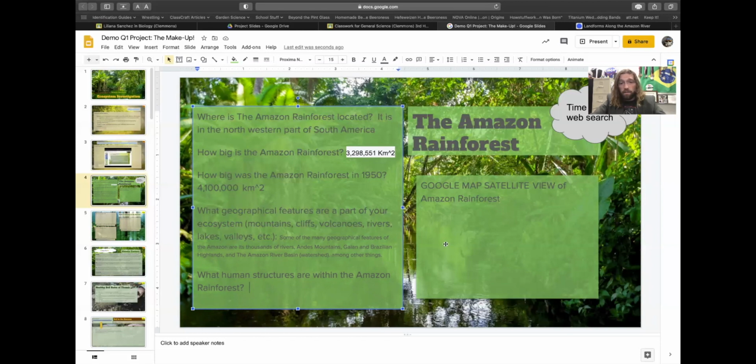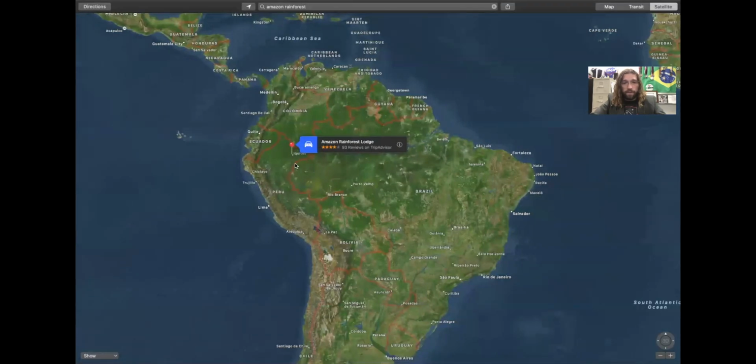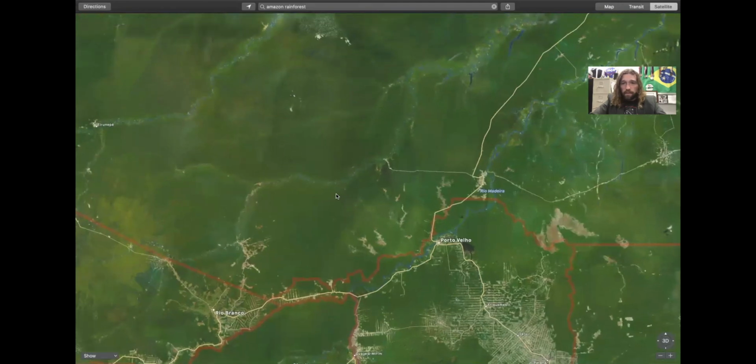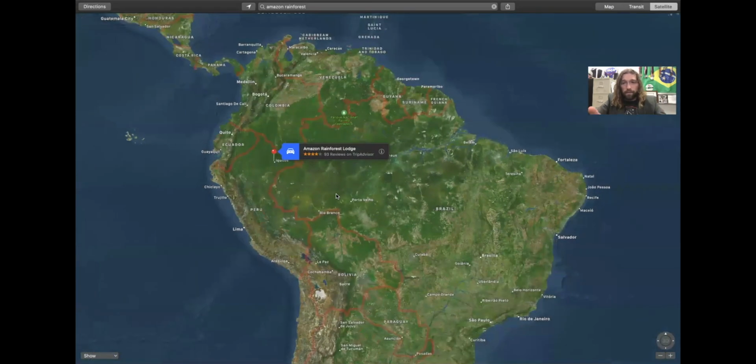Your Amazon rainforest Google map photo. Remember, I went to maps earlier. I pull this up. Do not give me a photo like this. This doesn't do anyone any good. This is just a green space. This is what I'm asking for, your Google map photo.